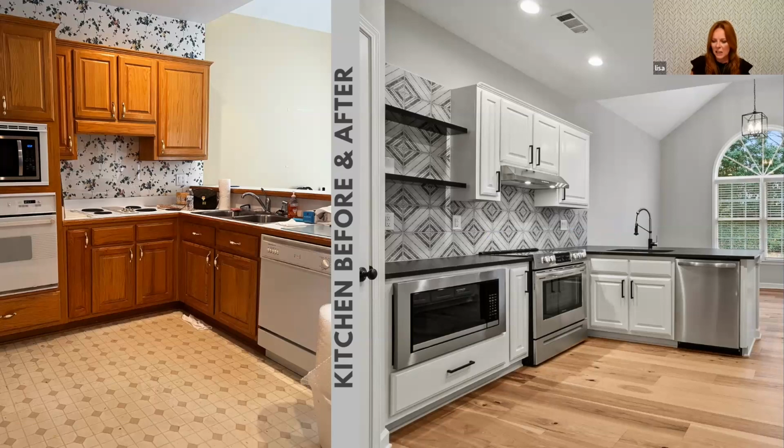We simply painted these cabinets because we didn't have the budget to do new doors. Were these today's style and trends doors? No, they weren't shaker doors, but there was absolutely nothing wrong with them. So we simply painted them, added some new modern hardware. Again, this microwave was up here and the oven was down here. I needed to get rid of all of this. So we put the microwave down here and created all this space.